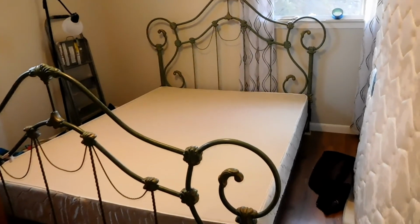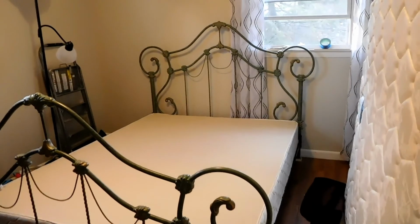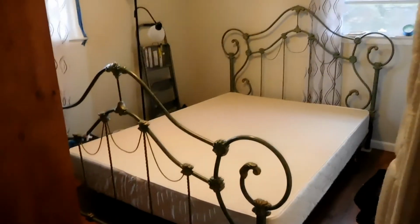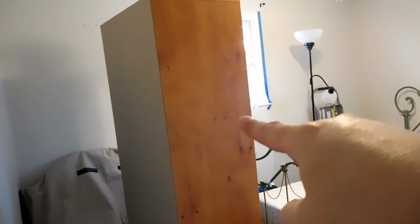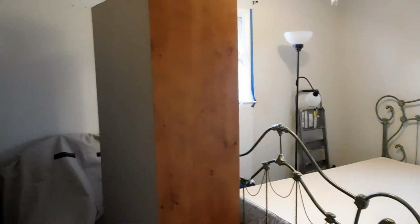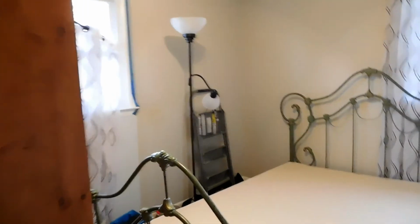I am so tired. I'm sorry I'm not going to show you guys making the bed tonight, but I have been going at this since about 10 o'clock this morning, and I am so tired. So anyway, that wardrobe, oh my God, it weighs like 200 pounds with all of Josh's stuff in it. So I have pushed and pulled. I will be so sore tomorrow, I guarantee that. But I've got my exercise in for the day for sure.